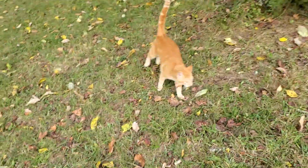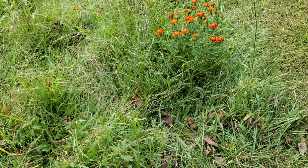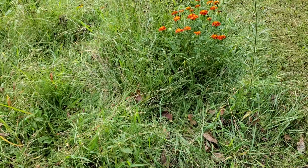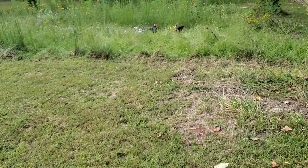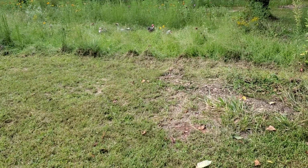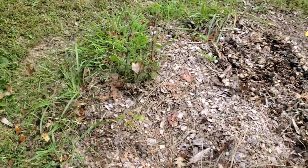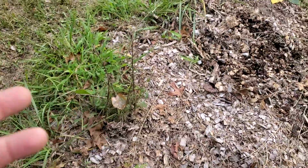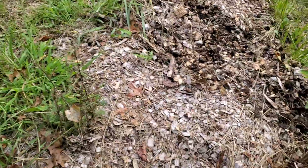This guy here climbed up the tree. So we have persimmons, pears, peaches, plums, cherries. I want to see what else. Apples. These guys are going crazy over here catching bugs and eating weeds. All right, well, anyways, gotta get back to work. I'll figure out what those are called. I plant them everywhere. It's just on top of my head. I just can't think of it right now.